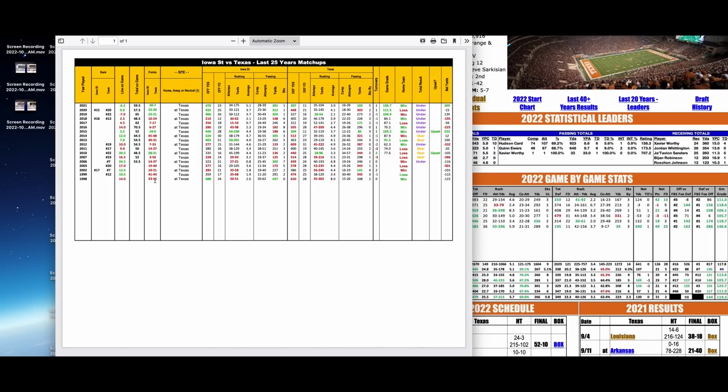Once again, if this is green, that means the team won the game, so they've won 3 in a row straight up. You don't even have to look at the score. It automatically tells you. And once again, do you have to do the math and see if they covered or not? No. Green means they covered, and you can see Iowa State covers a good portion of these games.